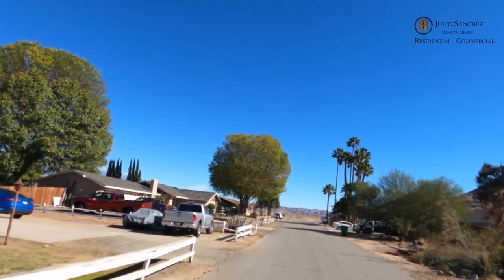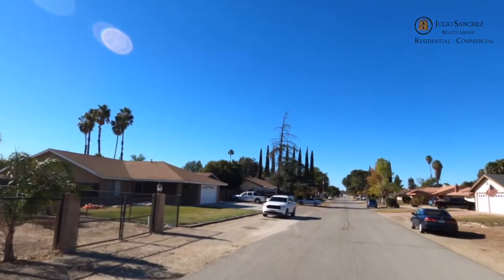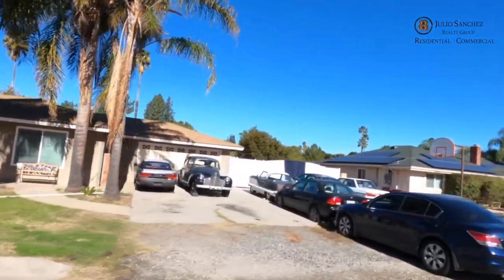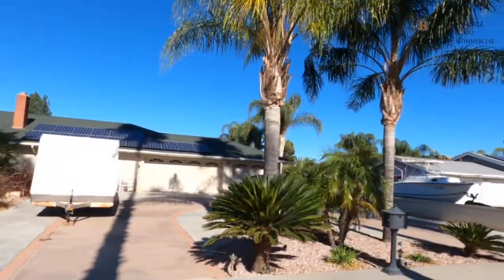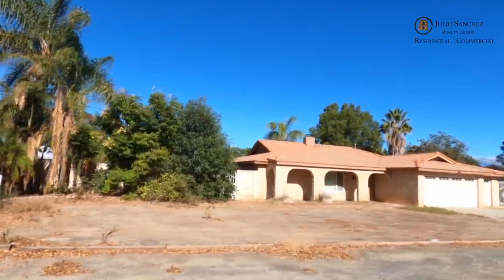This part of town is called Old Moreno, and it's part of the three areas that became Moreno Valley back in 1984. Old Moreno, Sunnymead and Edgemont were the three towns that became Moreno Valley on December 1st of 1984. These are ranch style homes. Most of these homes have a half of an acre lot, and they're very desirable because it's peaceful over here. A lot of people like to have their space, and they're near the freeway.